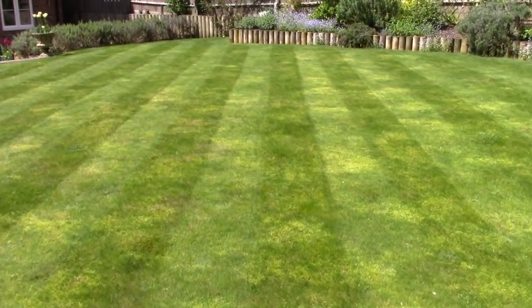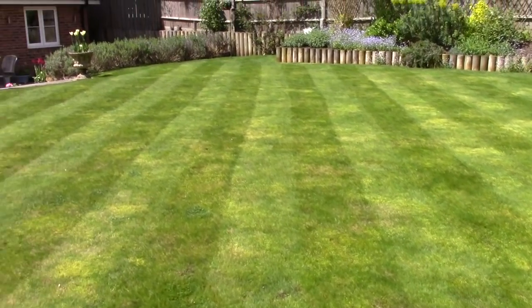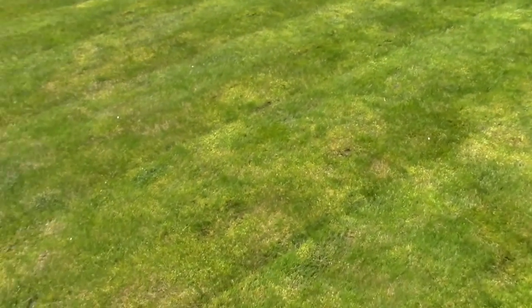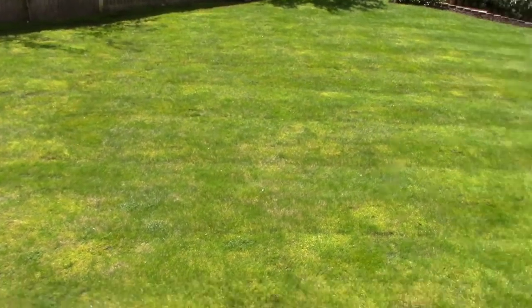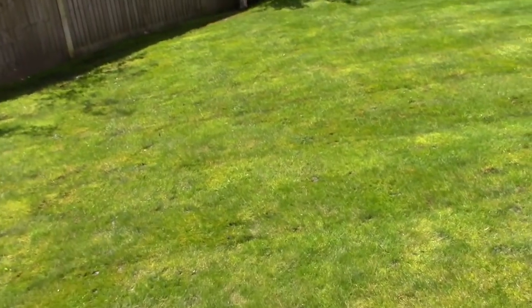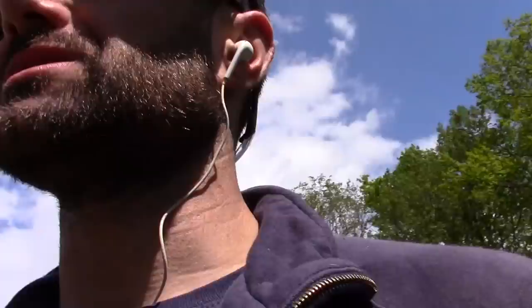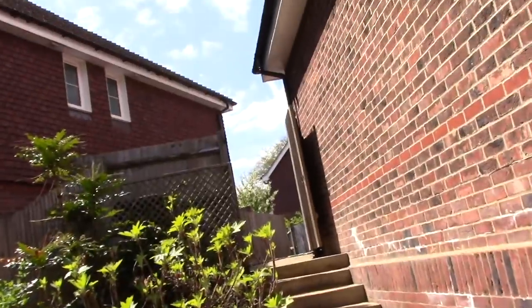Okay, all done. Nicely striped. I don't know if you can see the other stripes now. Maybe from the other side. Here it got really boggy, you can hear it. Look at that. So I just was very careful to tiptoe over those bits. And now I've just got to get all the gear back up the steps.